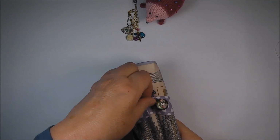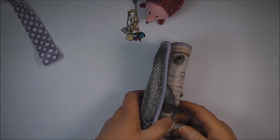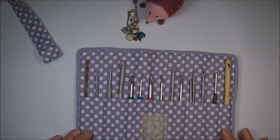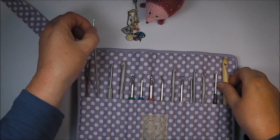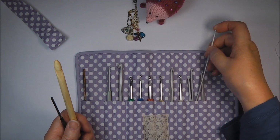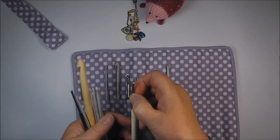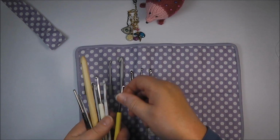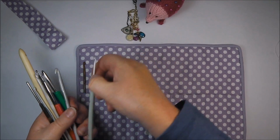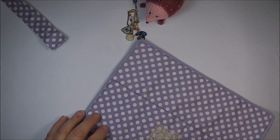Whoops, we're losing some here. I'll just slip this off so we can see. Take it off might be a better idea. And inside is the crochet hooks. Now I've just put some of mine in so that you can see everything from small to quite giant fits nicely, and the small ones can be doubled up so that they stay more snugly. I was going to vary the size of the channels and sort of didn't. So I've put those in just to see how it rolls up, and it rolls up quite nicely. I'll take them out again because if Hazel crochets she'll have her own hooks.